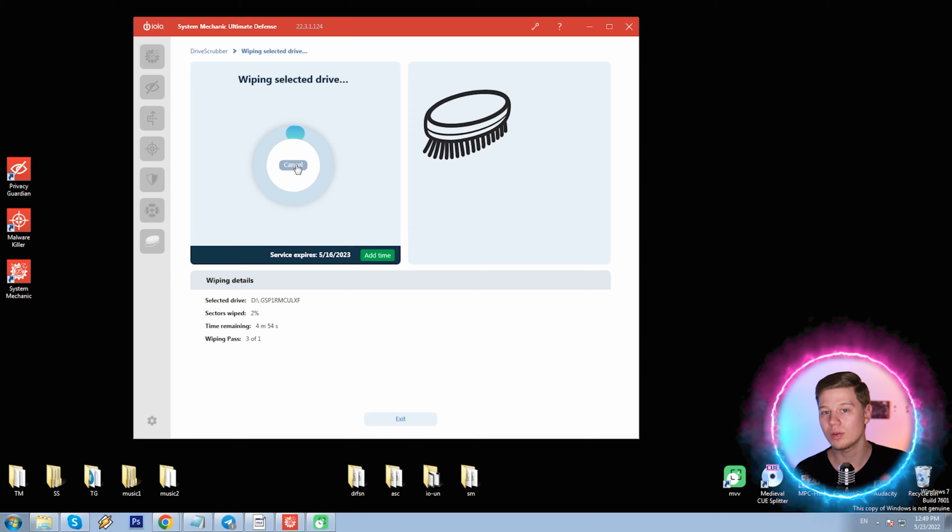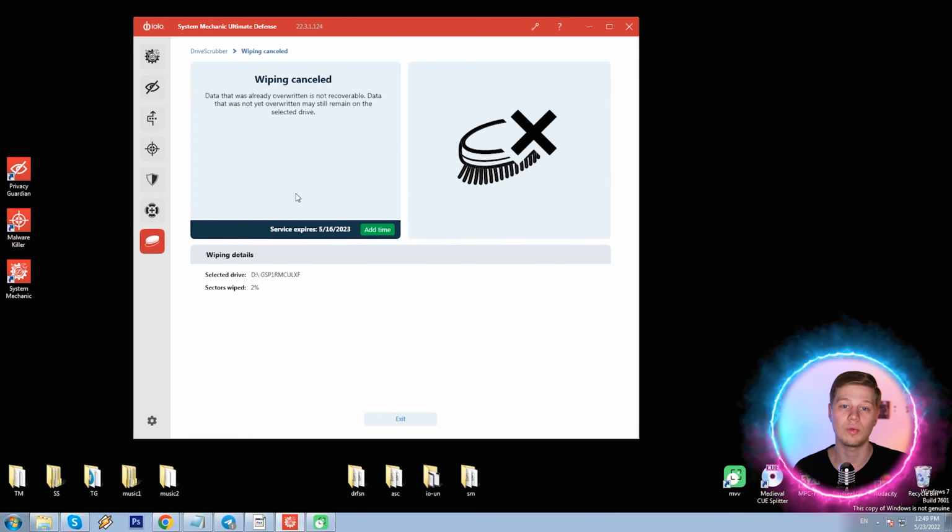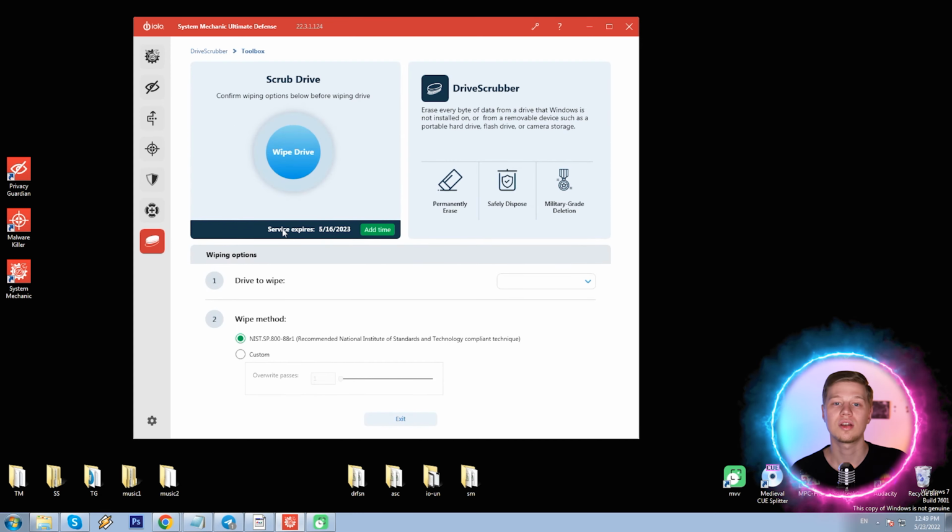I've spent 2 hours trying to wipe my USB with this drive scrubber and there was no end in sight. So who knows how many passes it does. After that I returned to the dashboard and now when I try to select the drive to erase, there's nothing. Literally nothing, no drive, just blank space. Awesome. Bottom line, it takes forever to wipe the drive and it does not work properly.